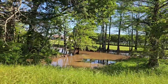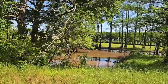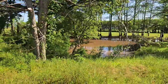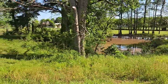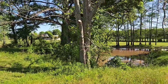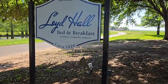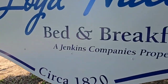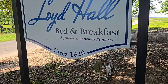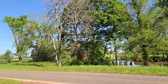This would have been the old Loyd Hall Bridge somewhere. Where exactly? There's the old concrete embankments back there. So that means the other side had to be right in there. Right here, yeah. Loyd Bridge, the property. So through my Columbo-like research skills, I think we've tied in the Michael Jenkins house back there. Jenkins Company's property. I know whoever owns this owns the Bentley Hotel as well.